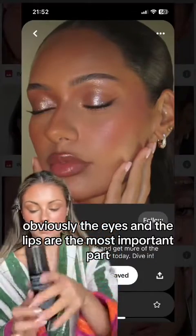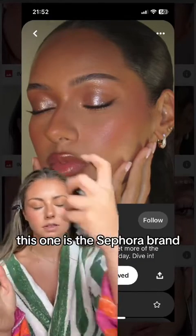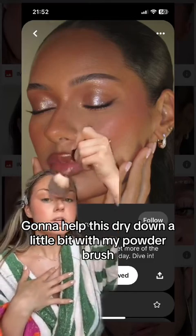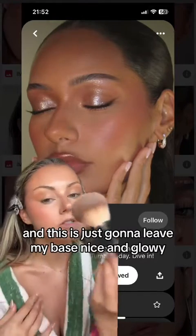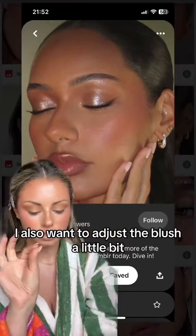Obviously, the eyes and the lips are the most important part, but I wanna make sure I have the base right. I'm gonna set with setting spray. This one is the Sephora brand. I'm gonna help this dry down a little bit with my powder brush, and this is just gonna leave my base nice and glowy. I also want to adjust the blush a little bit.